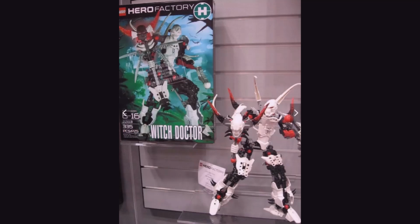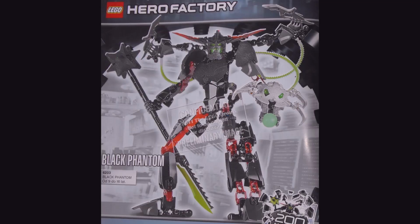In the box art behind this Witch Doctor figure, you can see that Witch Doctor used to have a longer staff, which I wish they would have kept, because that's really the only big problem with that set, is how short the staff is. The only notable Breakout Wave 1 prototype I found was this Black Phantom, which is only notable because it looks so skinny and bad.